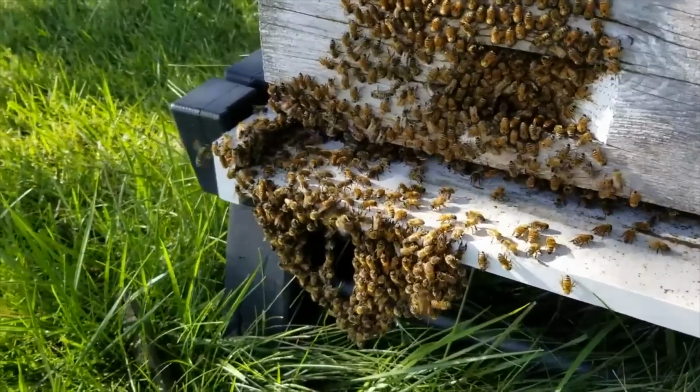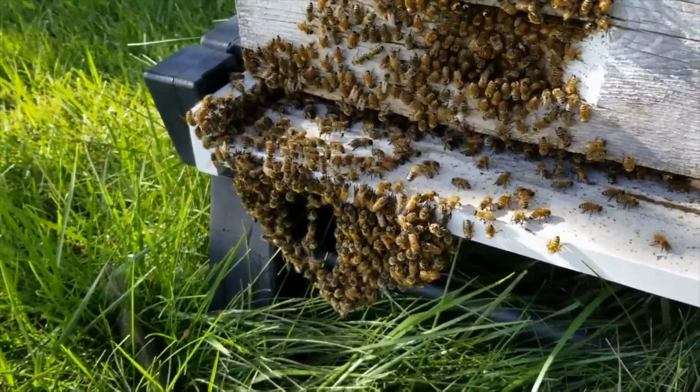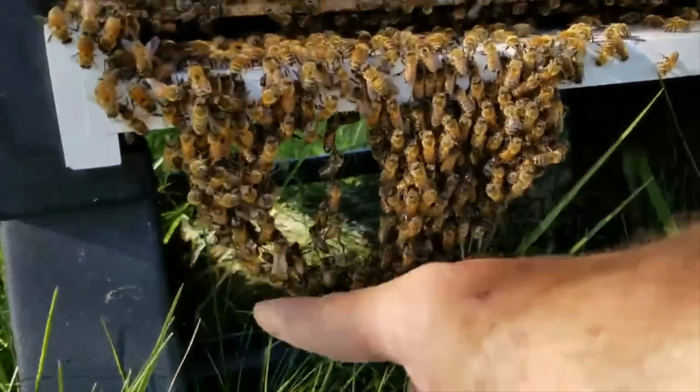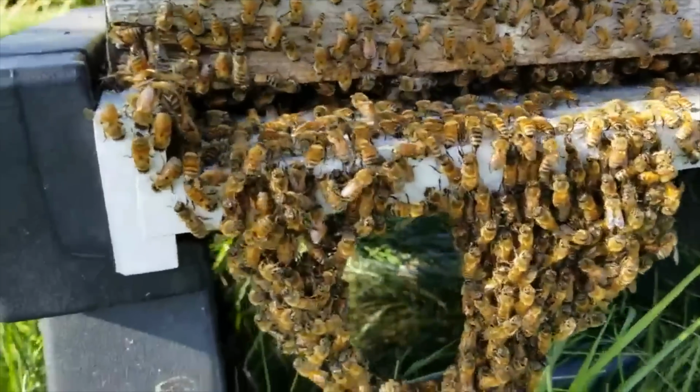They're going to make it through winter. No. You have to raise your winter bees in September and October. That's pretty cool. Look how they're just making this nice little edge right here. And they're holding hands here. Oh, I made a hole.